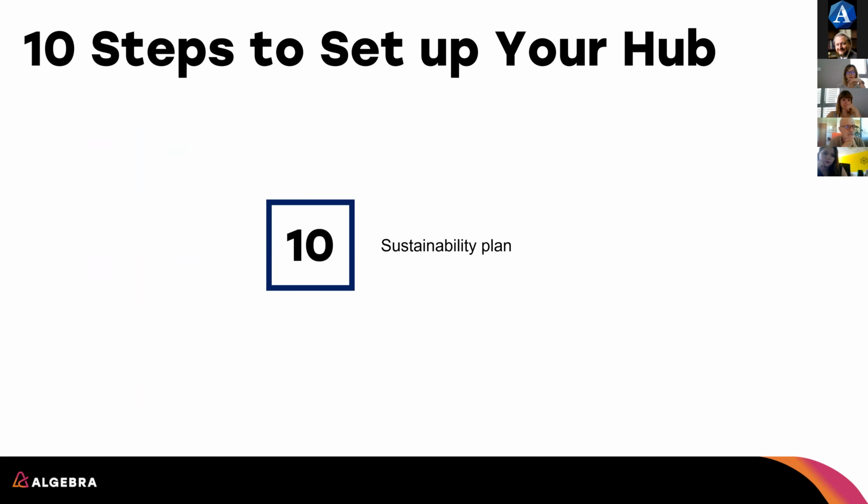And the final thing is to create a sustainability plan, because sometimes lots of these initiatives end when the project ends. Sustainability is something that Europe will be having a focus on. I believe that even with a small or brief sustainability plan, if you start with having in mind all that we said today, then you can grow along the way.